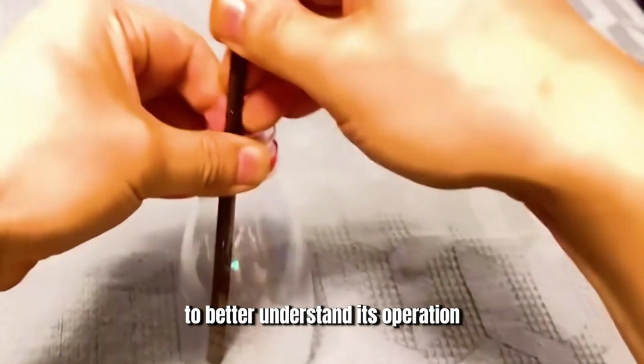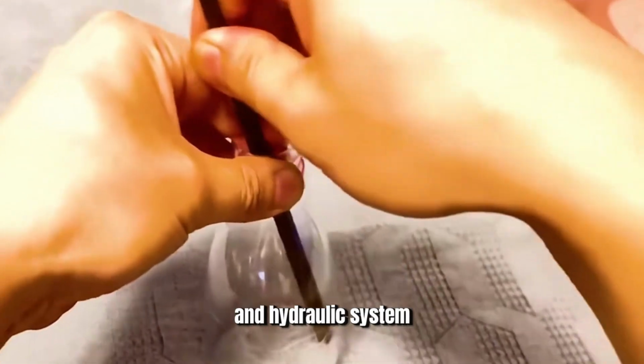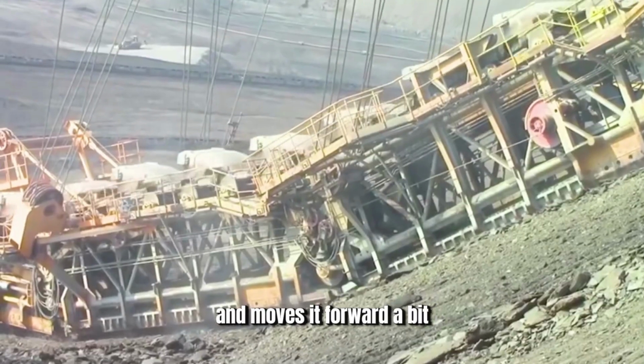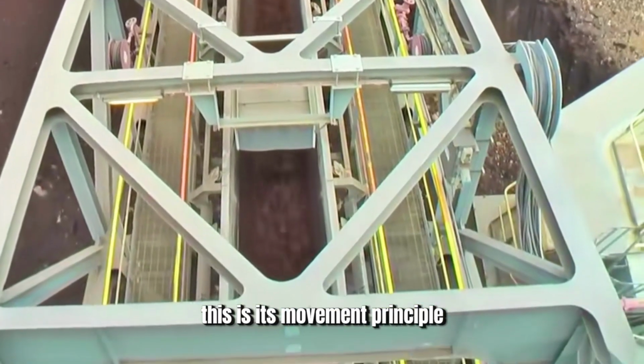To better understand its operation, let's use a pair of chopsticks to represent the machine's body and hydraulic system, while half a plastic bottle serves as the outer shell of the base. The hydraulic system lifts the body and moves it forward a bit, then begins to lower, causing the outer shell of the base to move along with it. This is its movement principle.